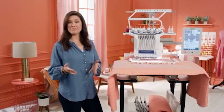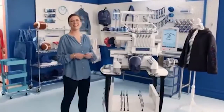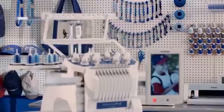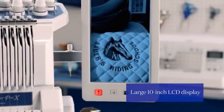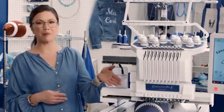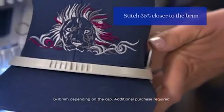But before we do that, let's get down to business and take it for a spin. Because the Entrepreneur Pro X is perfect for growing entrepreneurs like you. With blazing 10 needle speed, versatility and efficiency, a huge high-def touchscreen LCD for using the best-in-class editing features, and great options for expanding your product line, like this flat brim cap frame for embroidering right up to the brim on almost any hat style.